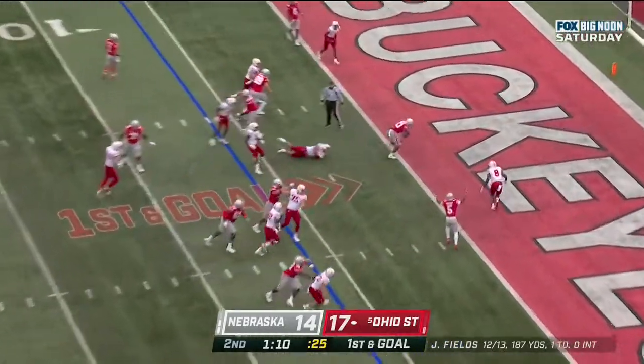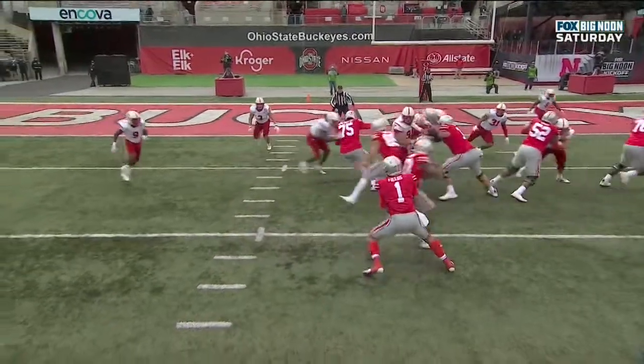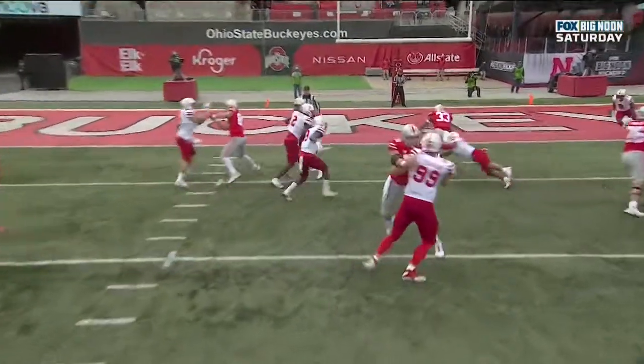Teague again breaks it back. Touchdown number 31. He's out here, and he's going to get caught in the box, and then he's just going to get outside just a little bit.